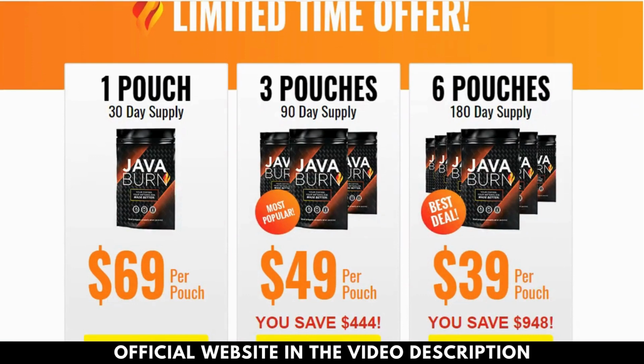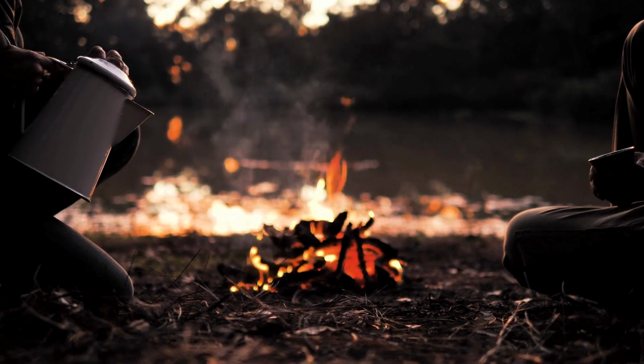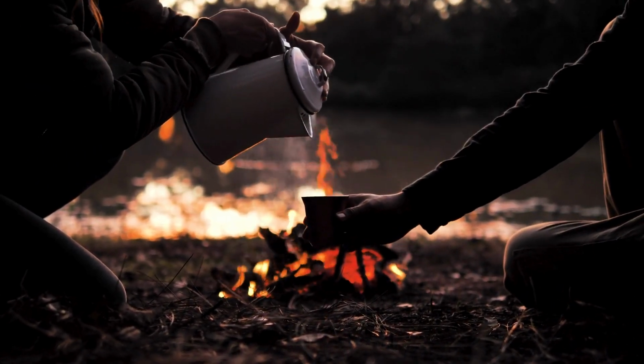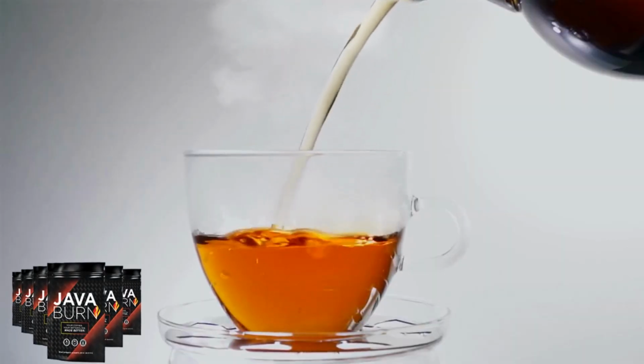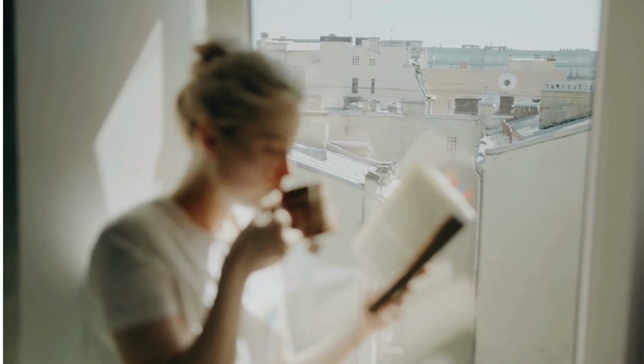How does Javaburn work? Javaburn employs a dual-pronged approach to weight loss. Firstly, it boosts metabolic rates, potentially increasing calorie expenditure. Secondly, it often incorporates ingredients that may help reduce cravings and improve appetite control, contributing to a more successful weight loss journey.